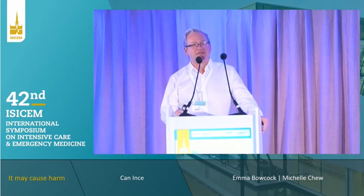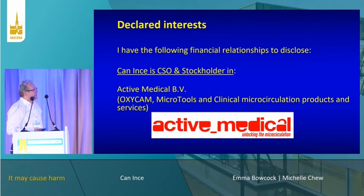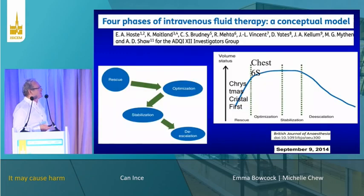It's incredible to see how much interest there is in fluids. I'm really quite impressed, so I hope I can meet your expectations. I'm at the Department of Intensive Care in the research laboratory. I have some declared interests in that I have a company that makes some of the microtools. But my most important thing is I'm a physiologist. I'm not a clinician. So my only role here is to shake the cage a bit, to maybe make you think in a different way about some of the things you do in daily practice.